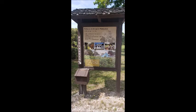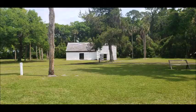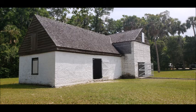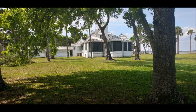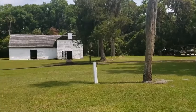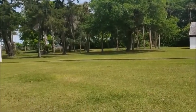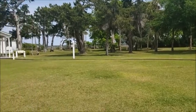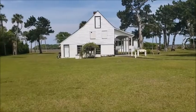So now we are going to be talking about what Kingsley's Plantation used to look like and what it looks like today. This is the home of the person who oversaw all of the slaves, and this house is the owner's house where Kingsley's family lived. As you can see, the two houses are pretty close to each other because they worked together and the food was prepared in Kingsley's home, and they also had to discuss a lot of things with each other.